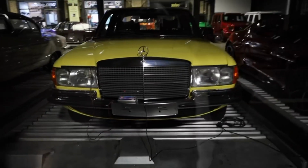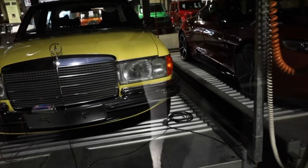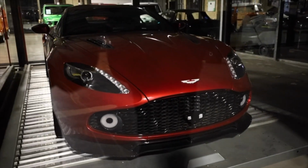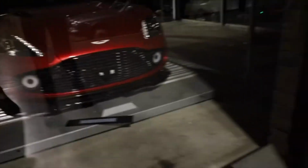It's funny how all of the cars have some sort of wiring hooking them up so that we can see and that the battery doesn't die. I think this is a Vanquish Zagato, but I'm not sure. It is an Aston Martin Vanquish, of course. I'm not sure if it's a Zagato, but let's take a look on the other side.